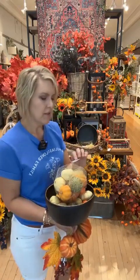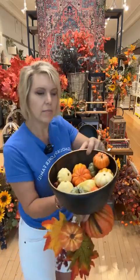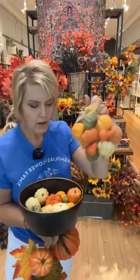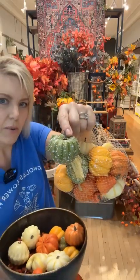Tell me about these baby pumpkins. They never came out with prices on them. I can find that for you. Mixed pumpkin in a mesh bag. So here is the pumpkin assortment. Mixed layered pumpkins in a mesh bag is $15.50. I like the fact that they all have these little speckles on them, like this green one is in there. They have fun little texture to them.